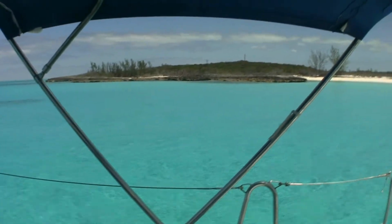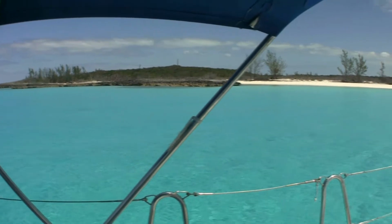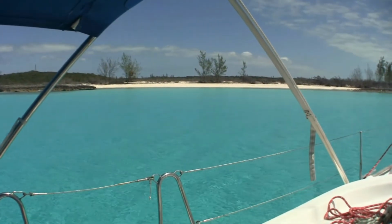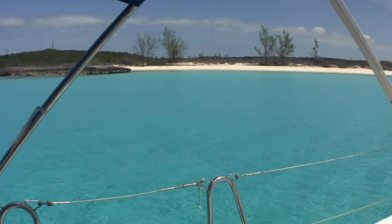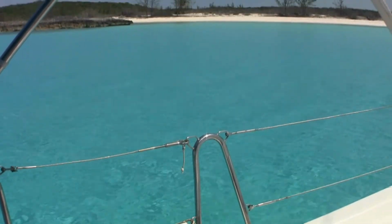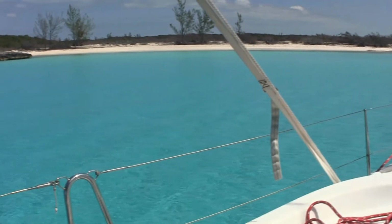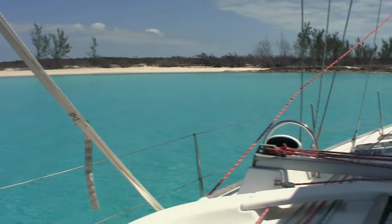It's only 1:30 in the afternoon. People are traveling. This island here looks as if it's pretty well uninhabited. It's got a lovely little beach over there. And as you can see, we're floating above this carpet of gorgeous sand. It's about 8 feet deep underneath me, so 2.5 feet under the keel.